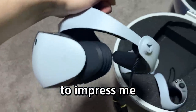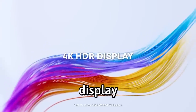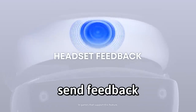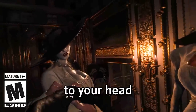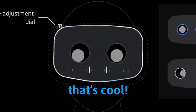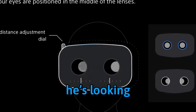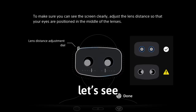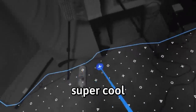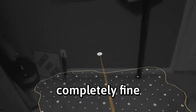It's pretty difficult to impress me when it comes to VR stuff, but this headset is pretty unique. It's got a 4K HDR display, so you don't see individual pixels, even if you really try. It's got a built-in motor, so it can send feedback and vibrations in different games to your head. And one thing that I find absolutely crazy is that it supports eye tracking. Wait, that's cool. Oh, you gotta adjust it to where your eyes are in the middle. Look straight ahead. He's looking at us. Let me change my lens gap, let's see what happens. Your eyes go in opposite directions. One thing that I find super cool is that the headset doesn't require any base stations, as in it can track everything completely fine just by itself.